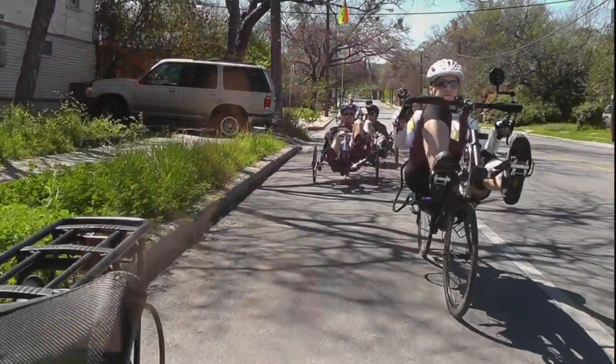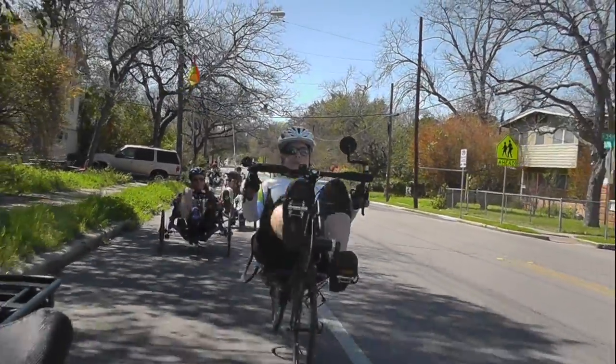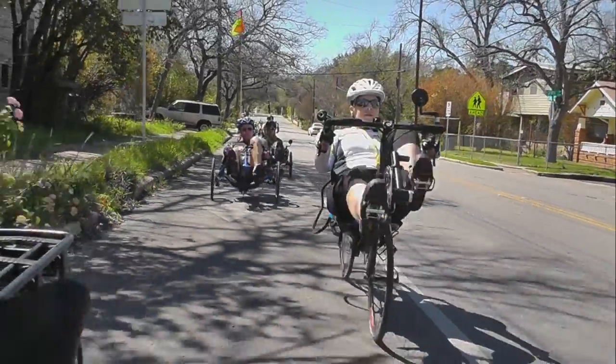Especially on the MS-150 where you're riding really long distances. So you're out there for like 6, 7, 8 hours all day long. I get a lot of, wow, you look really comfortable. And I say, that's because I am. It's great. And I get a lot of, you want to trade around like 70 miles on the first day? No, thank you. I used to do that. I don't do that anymore.